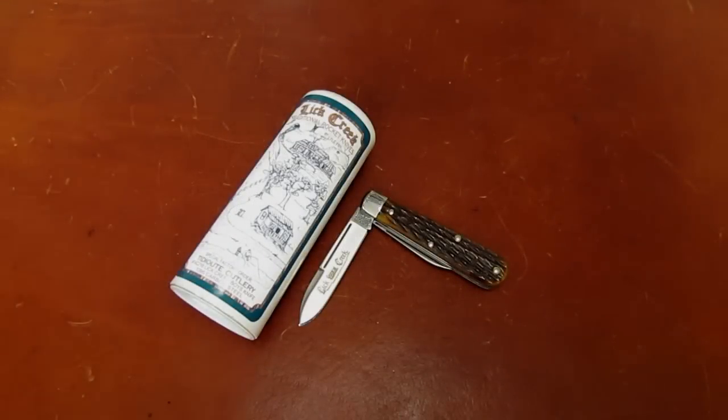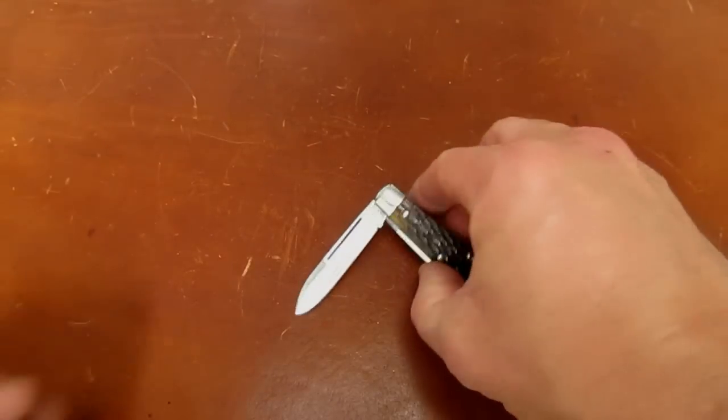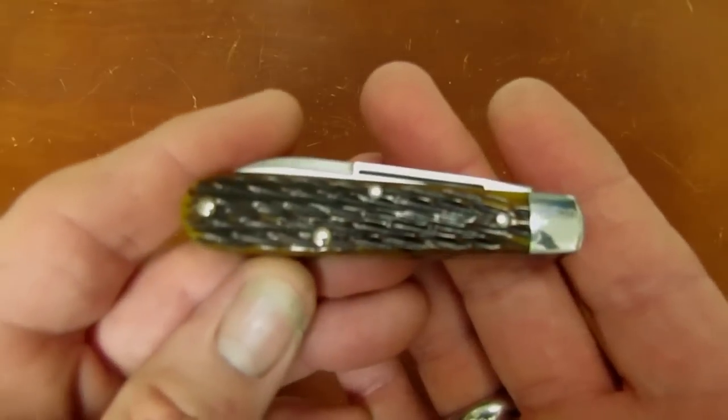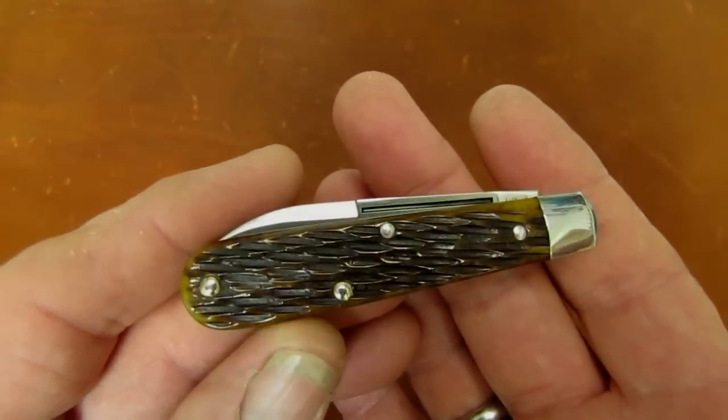Got a little knife story for you guys tonight. Not a review, again, just a show and tell of one of the artifacts I picked up at this year's 10th anniversary Great Eastern Cutlery Rendezvous. The knife that you see before you, by itself, it's just not very special, I didn't think. This is a number 14 Lick Creek boy's knife in antique yellow jig bone.